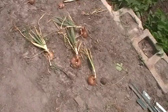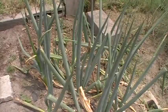These are all the white onions. Over here we got all of our purple onions. And then these are just regular green onions that we just continue to let grow, and they're getting huge.